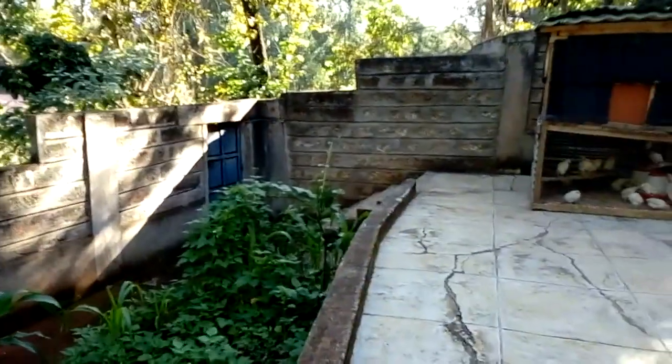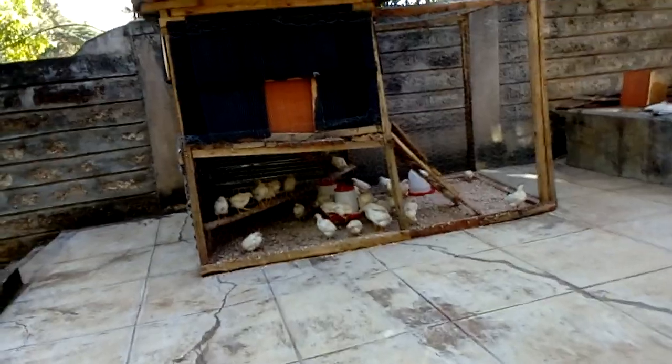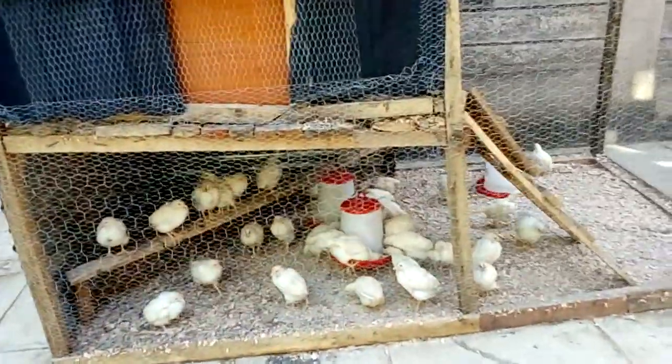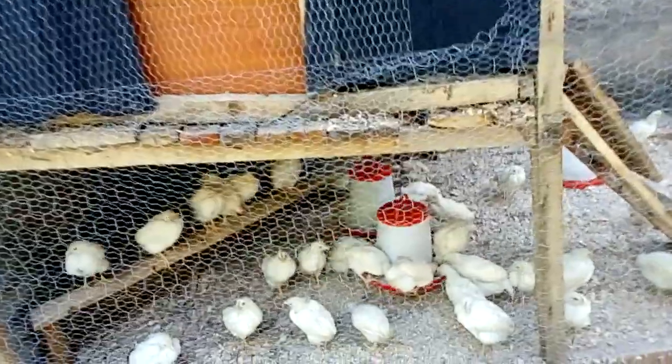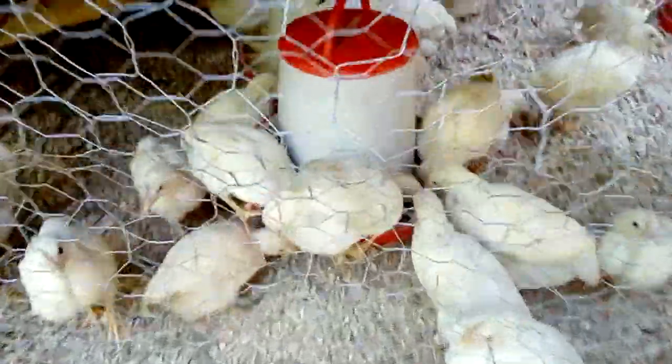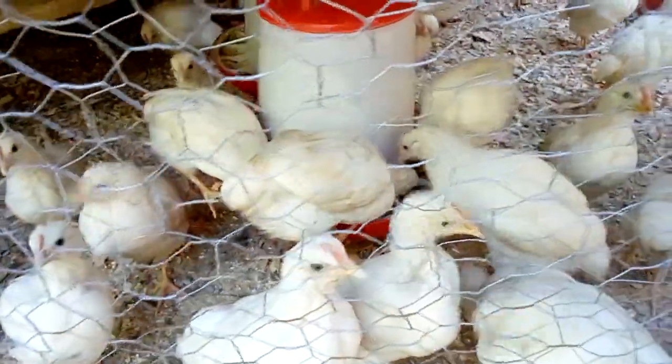Today I've just woken up and decided to go and check on my chicks. They are 1 month old today. And remember when I posted them the last time, they had just come, they were only 2 weeks. So today they are 1 month and 2 weeks old. So if you look at them, they have significantly grown.